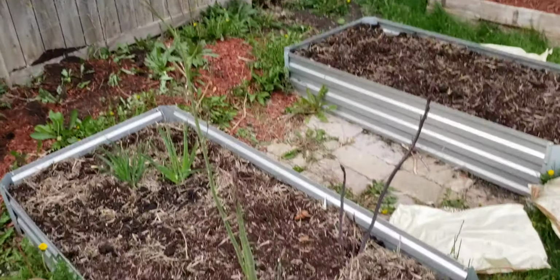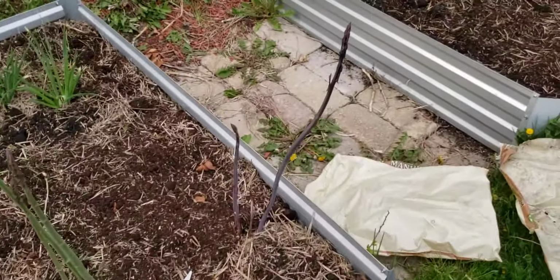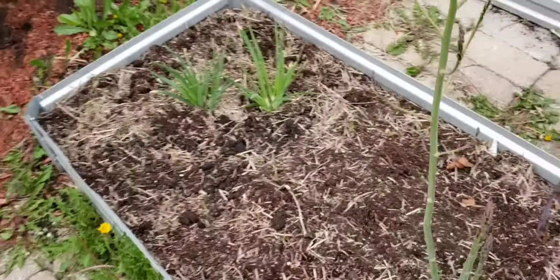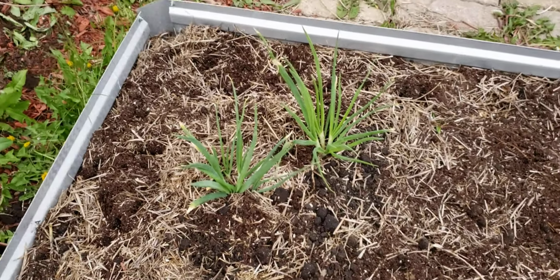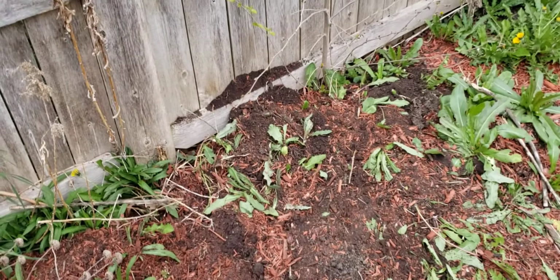The asparagus is coming back in really, really nicely, as you can see. And we've also had onions come back from last year. I thought we were going to have to replant these, but no, they came back all on their own. This hole here next to the fence, that's where I dug up that peach tree from. And I also took a cutting from it.